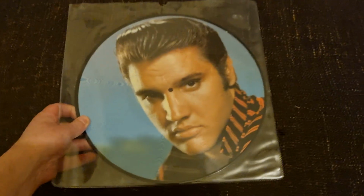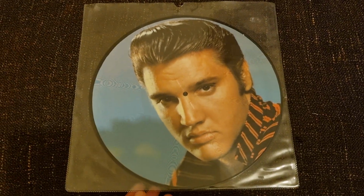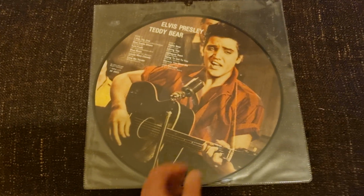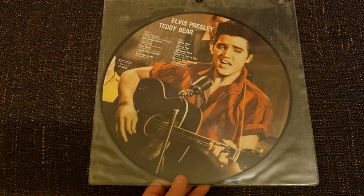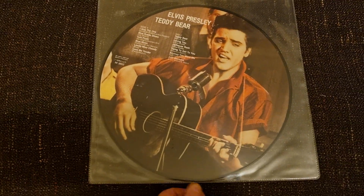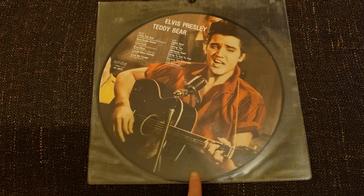Number two is a picture disc, and again, great image of Elvis there from the 1950s. And on the back, Elvis Presley teddy bear, and again, with the track listing. This is the only picture disc that I have in my collection.